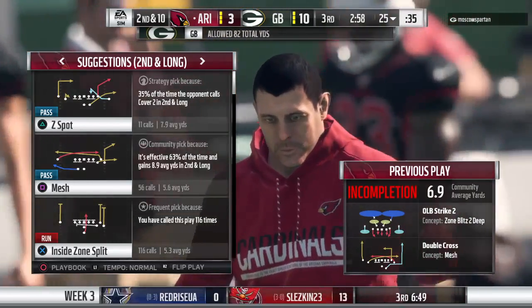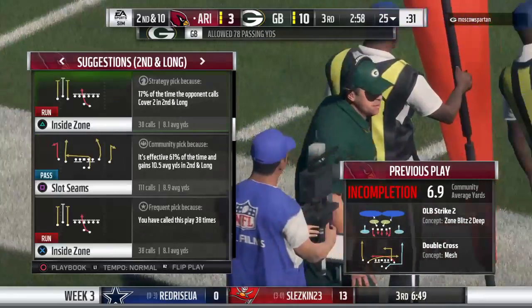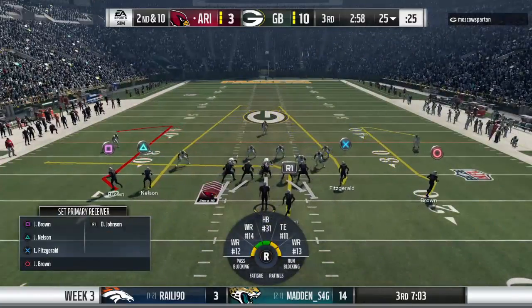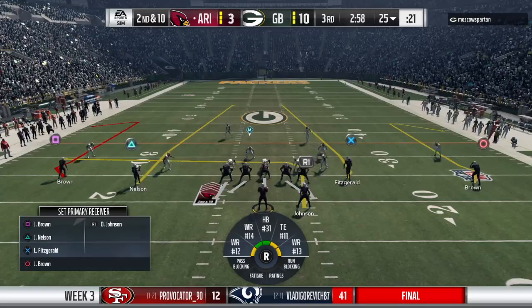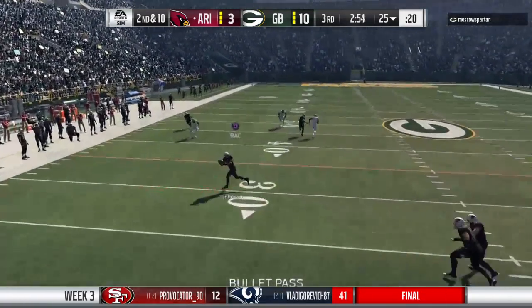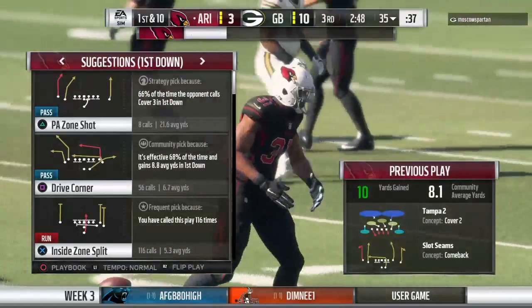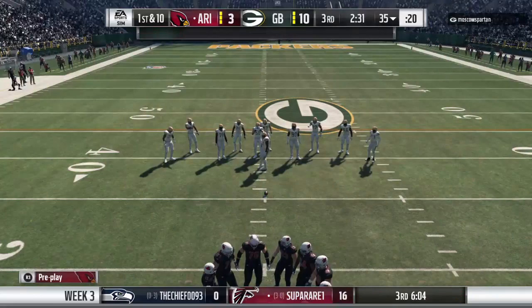And nearly picked off there, and it would have been a great time for their first pick. Instead, it's 2nd down. Offense still needing 10 yards. 2nd down. Throwing again. Bradford. Dumping it off for Johnson. And he's brought down, getting this one up to about the 35. A nice pick up there, 10 yards, and it'll move the sticks.